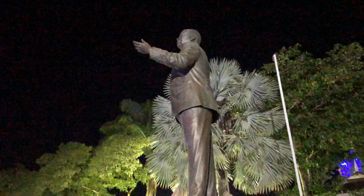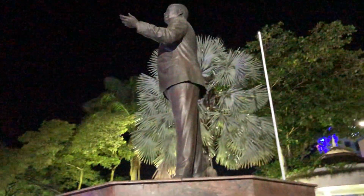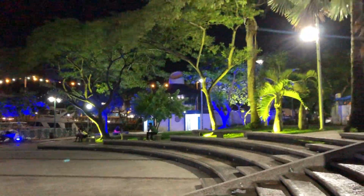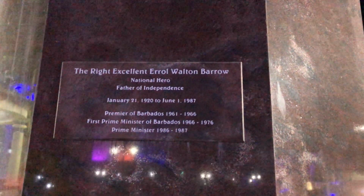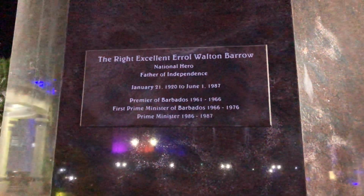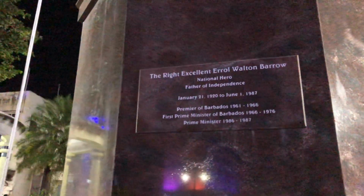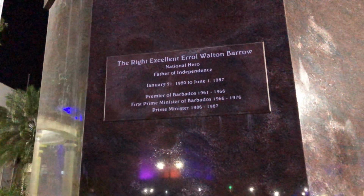Statue of our first Prime Minister, father of independence and national hero, the very excellent Walton Barrow, who led us into independence on the night of the 30th of November, 1966. Born the 21st of January 1920 and died the 1st of June 1987. Premier of Barbados from 1961 to 1966, first Prime Minister from 1966 to 1976, and he won the government again from 1986 until he died in 1987.